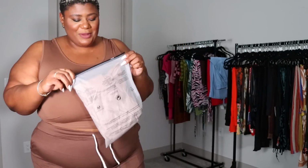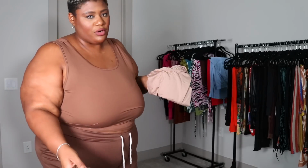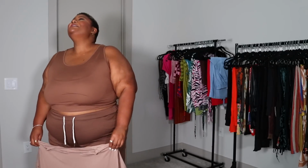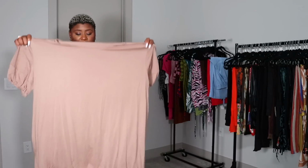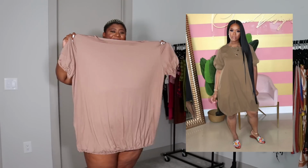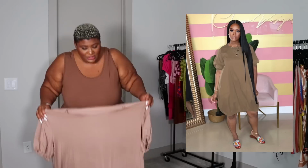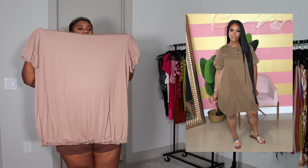Last but most certainly not least. I don't know. No, actually no, I have an order on the way. Amped up from the last one, y'all. I know this is not what I think it is. I ordered one of those balloon looking dresses. Why is it just a regular dress with a scrunchie on the end?